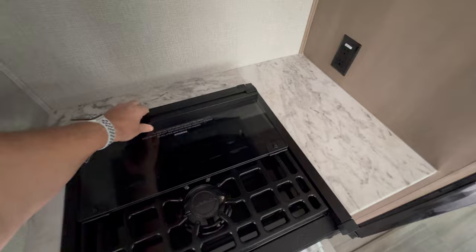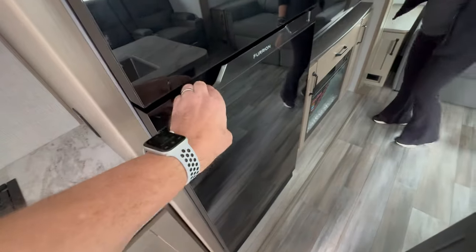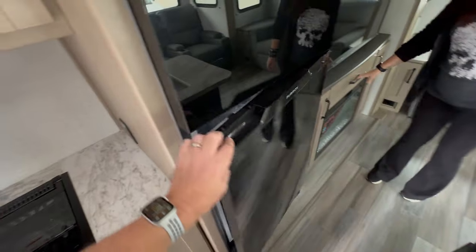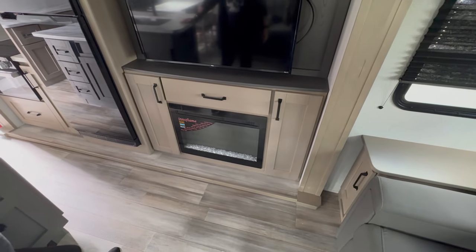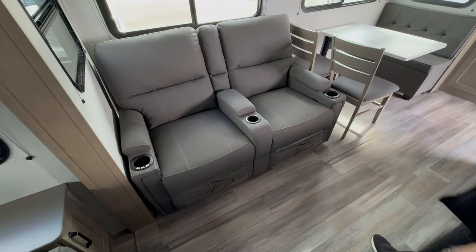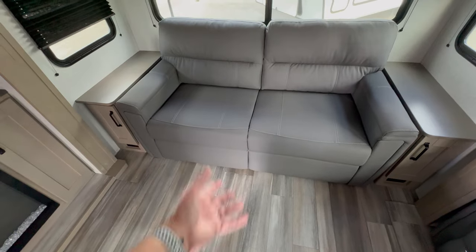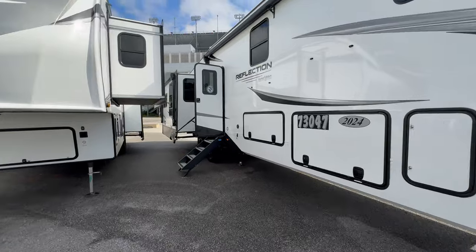Got a 3-burner stove in this guy. Wow. Nice size fridge. We got a fireplace. Nice little fireplace. You got storage there, you got storage above here. Tons of storage. You got separate theater type seating here, and a couch. Looks like it'll pull out. Can look at an even bigger guy over here, with a little slide out.